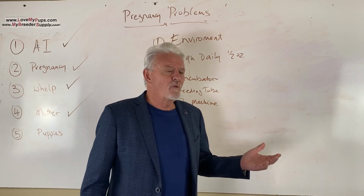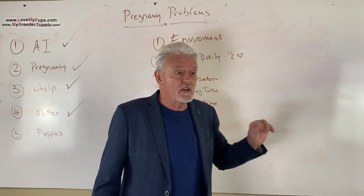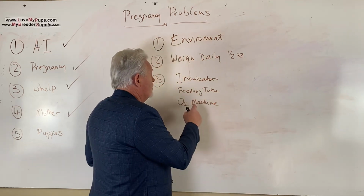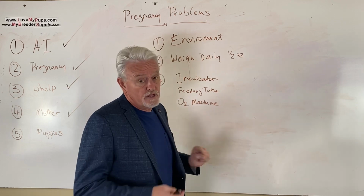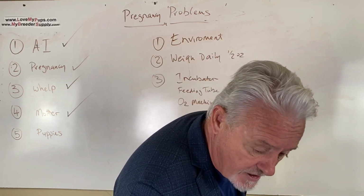I think the one we have at the moment is $425. It's a great investment. Without it, if you do enough of this, you will need an oxygen machine at some point. And if you don't have an oxygen machine, you'll lose a puppy. So an oxygen machine in an incubator is the way that you can get a puppy to survive. It doesn't mean it's going to make it, but it's not going to make it without those things. So an oxygen machine is something that I would think you should seriously think about investing in.